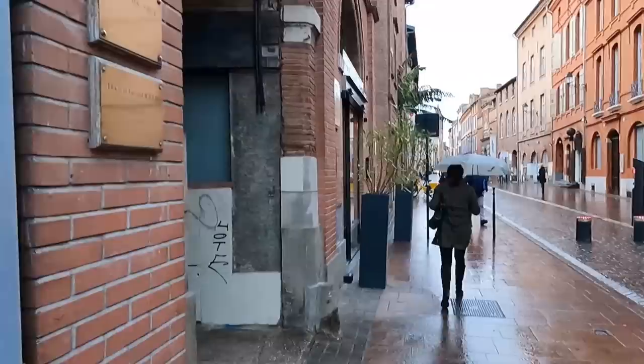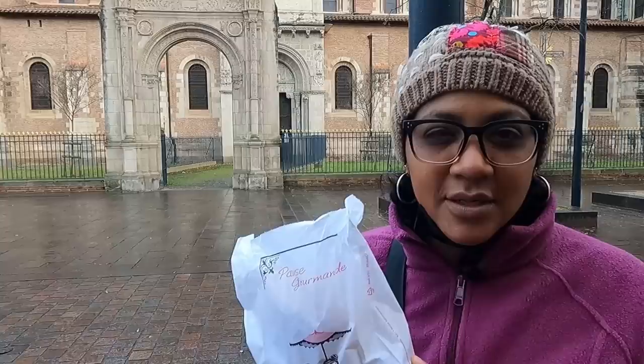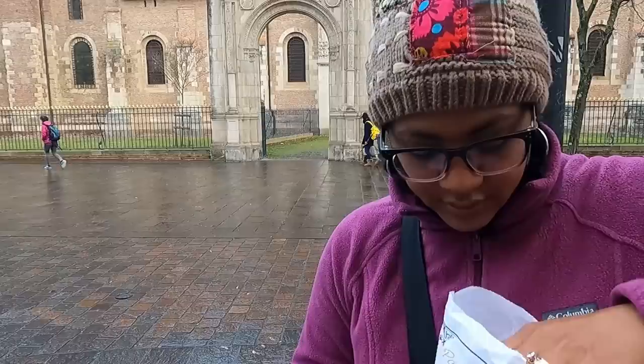Okay, went into a little bakery right here near the church, which we're about to tour here in a few minutes, and decided to get a croissant and a chocolatine, which is a croissant with chocolate inside, basically, but it's shaped differently. So it looks like this, and it's light and fluffy like air, and the croissant is enormous. It's practically the size of my head. If I can get it out of this bag, let me show you what that looks like.